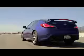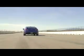You know, it's been so long since I've launched a rear-wheel drive car with a manual transmission, I've almost forgot how to do it. Good thing the Genesis Coupe makes it easy. You dial in about 2,500 RPMs, and just dump the clutch. Ride out the wheel spin, grab second. That chirp is good. This transmission sometimes can pause in between shifts, like just there.